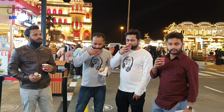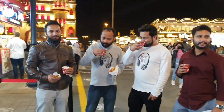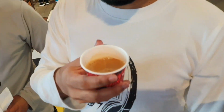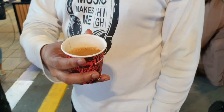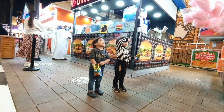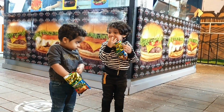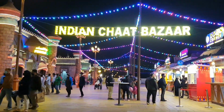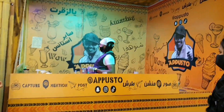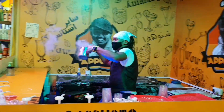We are enjoying karak tea and samosas, which is perfect for this chill winter evening. The little ones are enjoying their chips. Here you can get all the Indian chaats, which is next to the Indian Pavilion. Inside the African Pavilion, you can buy a special juice which is made and served with an amazing African dance.